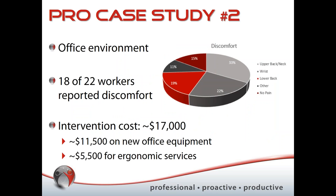So ultimately, this client works in an office environment. They are actually a manufacturer, but specifically their project was office specific. We didn't go into their manufacturing facility at all. We assessed 22 workers, individual workstations. Out of those 22, 18 reported discomfort. So a very significant percentage of their staff said they were not comfortable in some way.